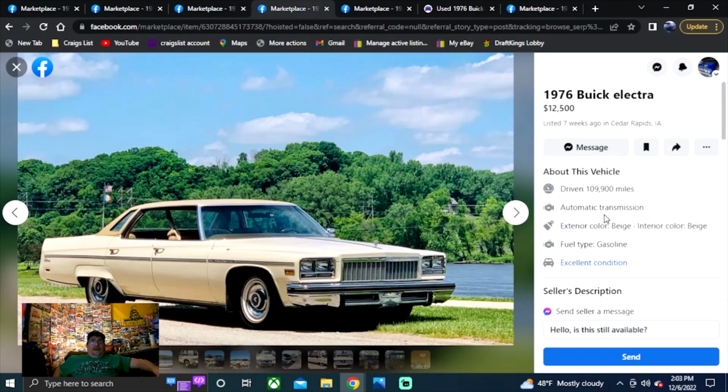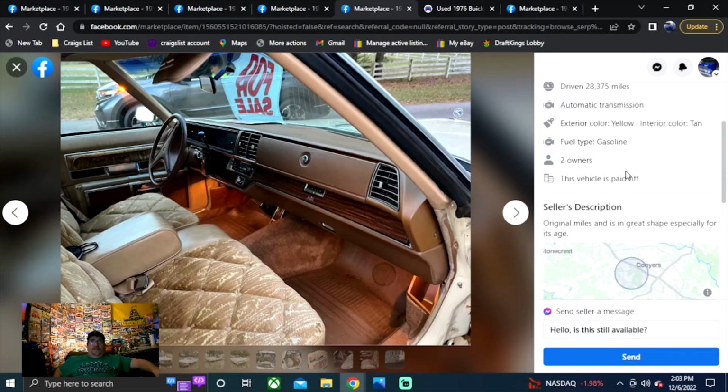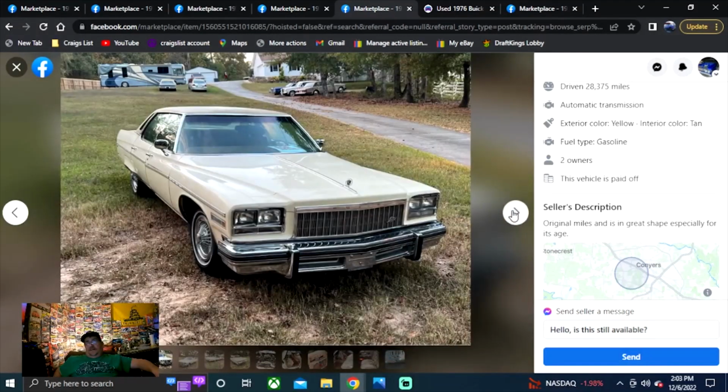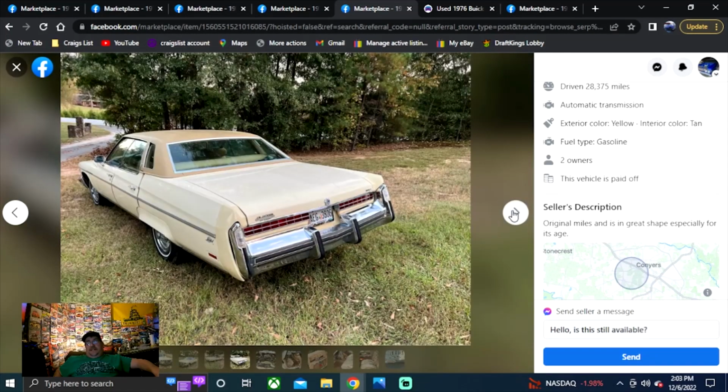You're looking for a nice one? 12.5 right there, you go. On to another one. It's going to be a 1976 Buick Electra 225 again. It's going to be listed 8 weeks ago, and this one's going to be in Georgia. It's original miles, in great shape, especially for its age, and that's all it says for description. And it does look beautiful, just like the last one. Looks like the same colors almost.